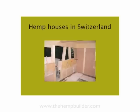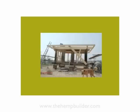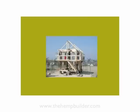Hemp houses in Switzerland are an example of this. This hemp house in Switzerland is built up off the ground to avoid snow gathering around the base of the walls in the winter. They've chosen to allow this timberwork to remain exposed as a feature in this home.